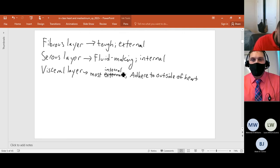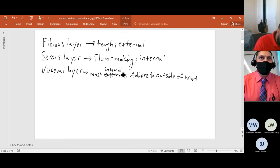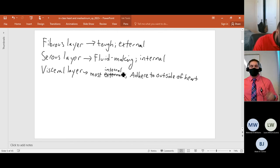So a way that I have seen the pericardium taught, and what we're going to see as well when we start getting into the abdomen, is we're going to start having something called a peritoneum. So pericardium means surrounding, beside, next to the heart. Peritoneum is going to be surrounding, outside, next to the abdominal cavity.